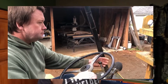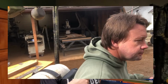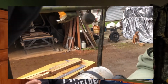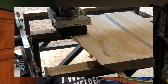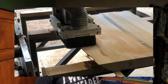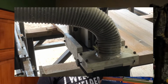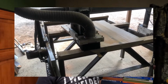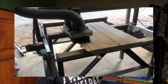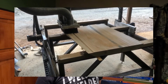And the machine will automatically go to the start point, lower itself, take the first pass, go back to the start, lower itself, take the next pass, go back to the start, lower itself, and then once it gets to the last pass, it'll change all the settings, including RPM. It'll automatically adjust that. It'll do a smaller cut. So let's say your roughing cuts are 1/8 inch, you can have your finish pass be at a 1/16 inch.